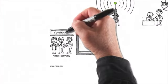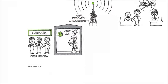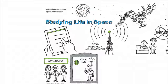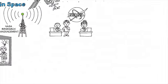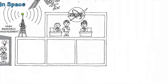And if you're awarded, you're well on your way. You'll receive a grant from NASA and directions that outline what you need to do next. NASA will provide the technical expertise to guide you in maturing your grant proposal into a flight-ready experiment.